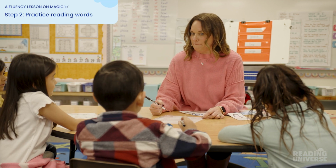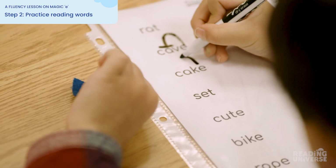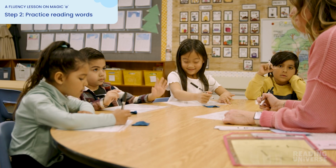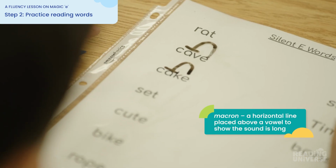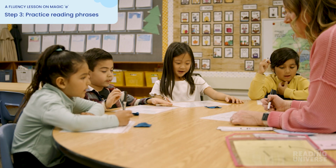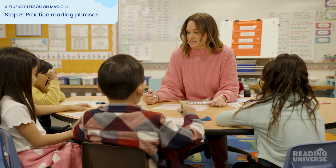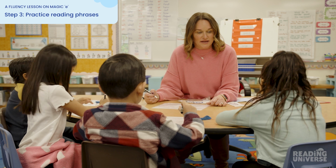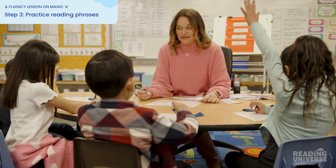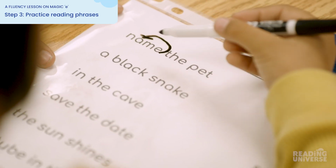When students see an E at the end of a word, they now know to look for the magic E pattern. They draw a rainbow from the E back over one consonant to the preceding vowel. Then they mark that vowel as long with what's known as a macron. Okay, so these ones, everybody say phrases. Phrases. Okay, so they're not full sentences. They're just like little itty-bitty short sentences. So we're going to look at the phrases and decide, do any of the words in our phrase need a rainbow? Oh, Nicole is already doing it. Can you put a rainbow on the word that needs a rainbow?